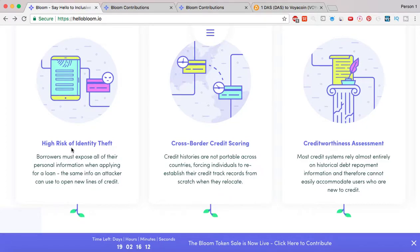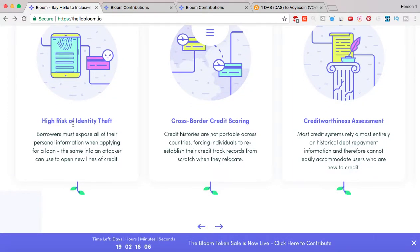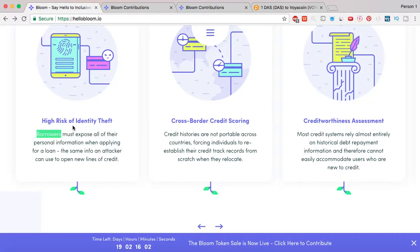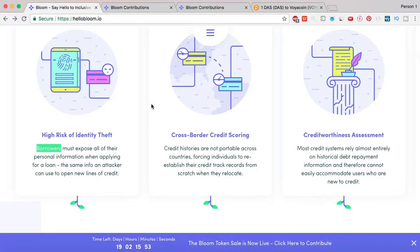So basically, only if you know the private key do you get the information. Even if they know the data, unless they have the private key, they cannot get all the information. So that's identity theft, and blockchain is definitely going to help, I think. Cross-border, okay, that's true too.